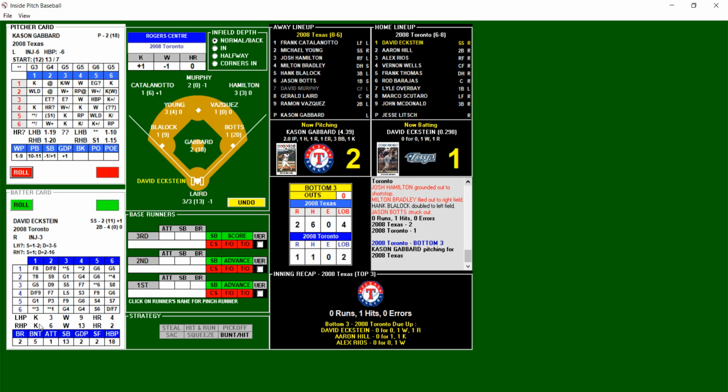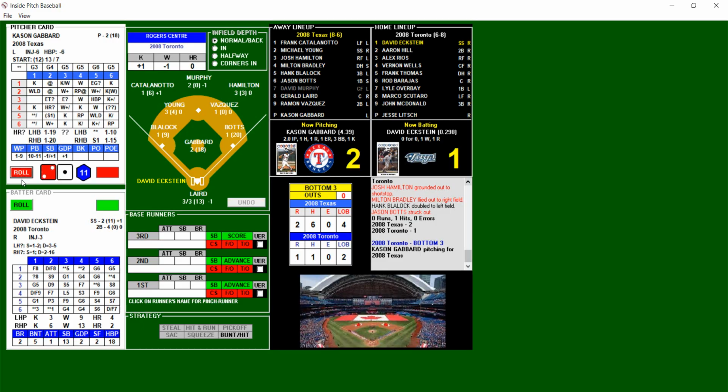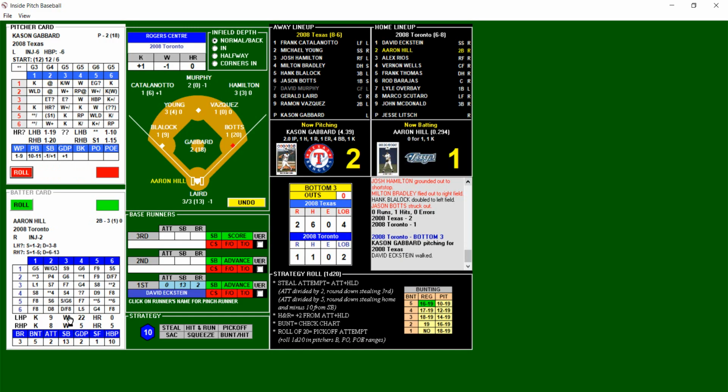We go to the bottom of the 3rd. David Eckstein, Aaron Hill, and Alex Rios due up for the Blue Jays. Top of the order, David Eckstein with a walk and a run scored. Here's the pitch. 2-6, column 2, row 6. Once again, that's going to be a walk plus. That's going to be an 18. That's a 6. They walk Eckstein.